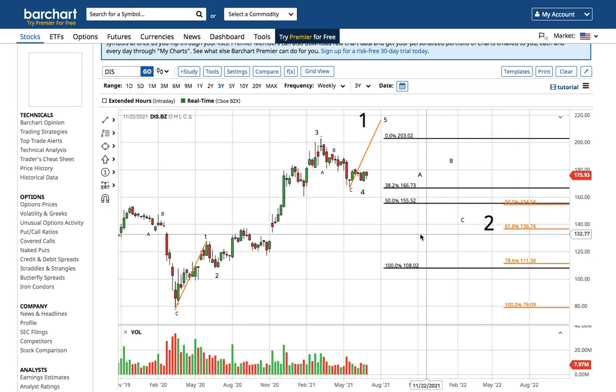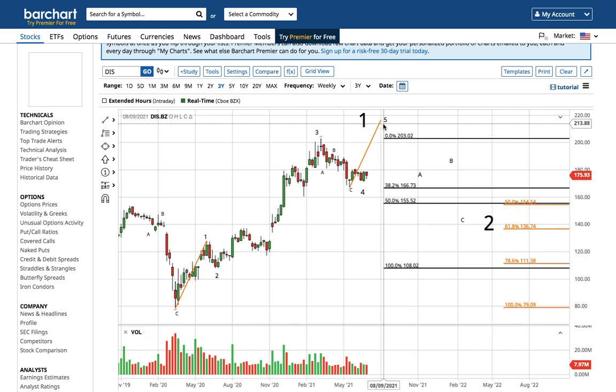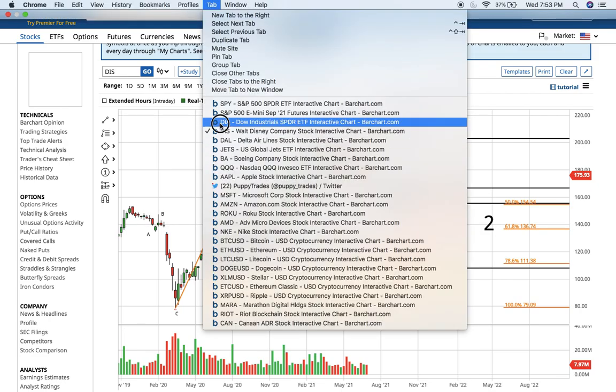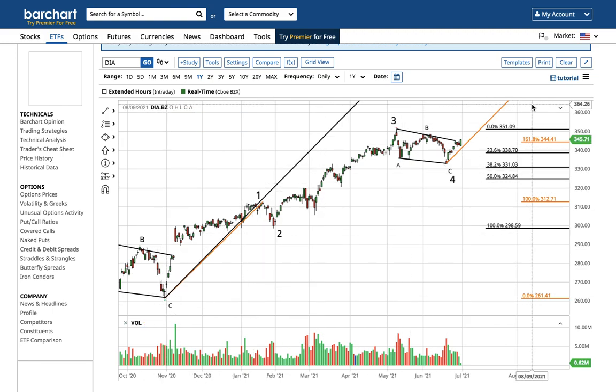Okay, so Disney's another one where 2.5 months from now, the writing's on the wall that this wave 5 will end, and we can already see a situation where we're waking up right before September quad witching, looking for a 5 waves rally to be corrected, not only in Disney, but also in the Dow Jones ETF DIA. A 1, 2, 3, 4, 5 large degree rally would be corrected right around the time of the September quad witching.